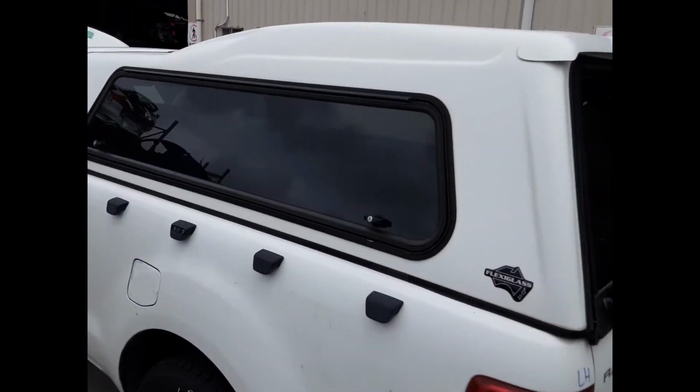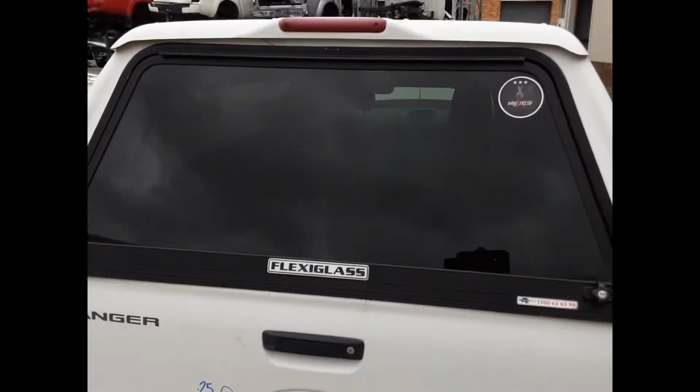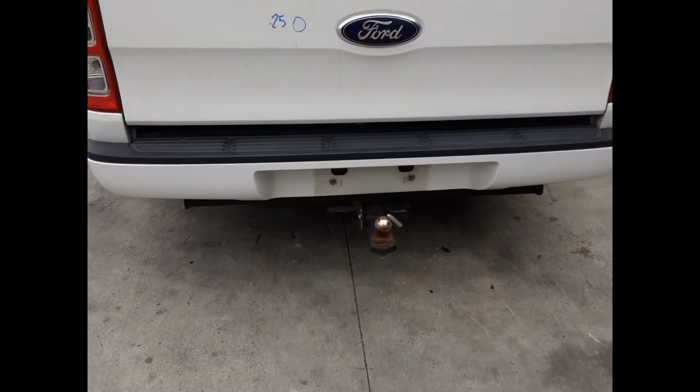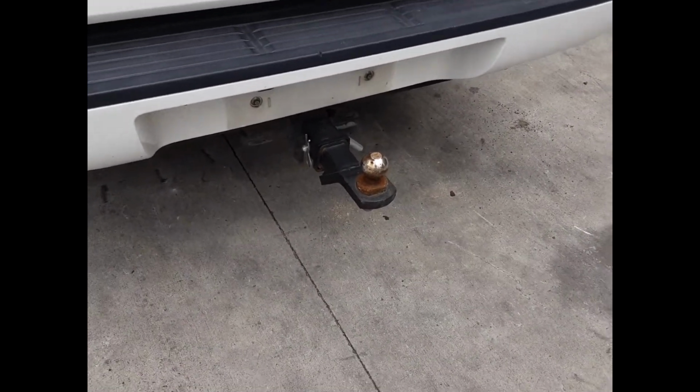Flexiglass canopy supplied with all bolts, brackets and everything to fit to your vehicle. No keys. Tailgate has one small dent. Tidy rear bumper. Factory tow bar supplied with all bolts, brackets, loom and module.